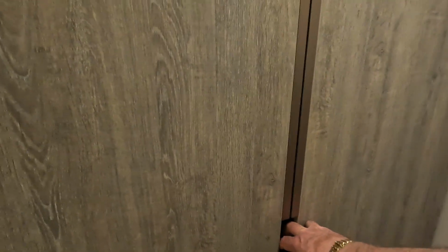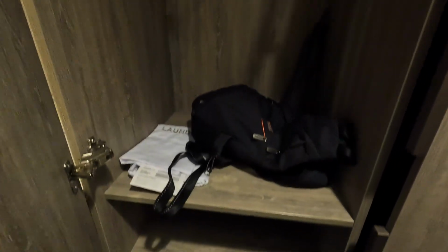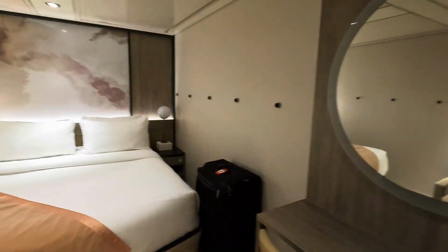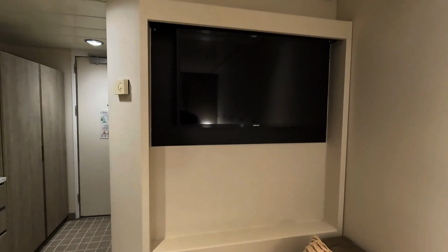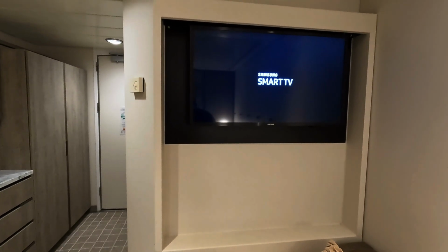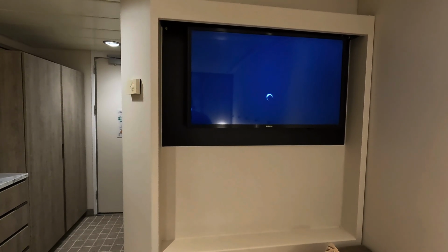Next step, check our closets. Got lots of hangers on this side. Tons of space. Again, we got some more hangers on this side. There's my day bag, more storage. Tons of storage on the Summit. Like, there is no way you don't have enough storage. And last but not least, let's make sure the TV works. Clearly it's working, it's connecting.